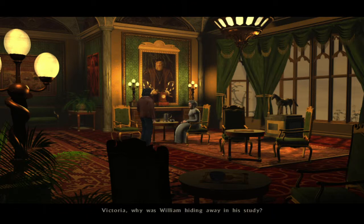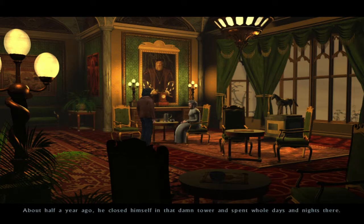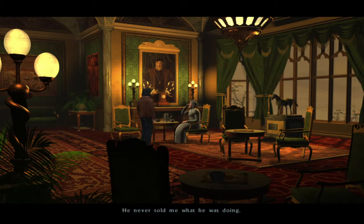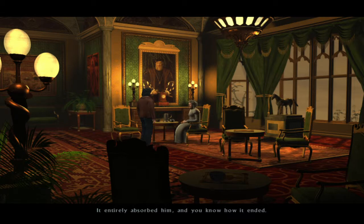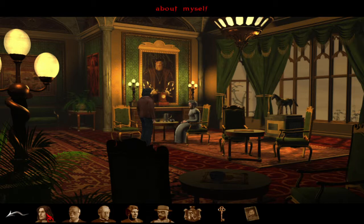Victoria, why was William hiding away in his study? No one saw him go outside, and he would not let anyone in. Why all the secrecy? I don't know, Samuel. About half a year ago, he closed himself in that damn tower and spent whole days and nights there. He never told me what he was doing. When I asked, he merely stated that he was looking for the truth and that he would not stop until he found it. It entirely absorbed him, and you know how it ended. I hope that he has found his truth.